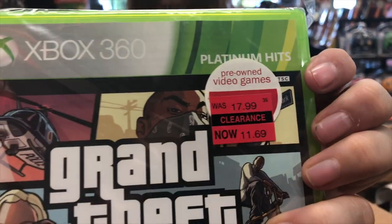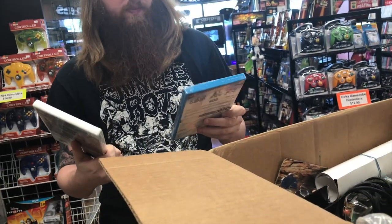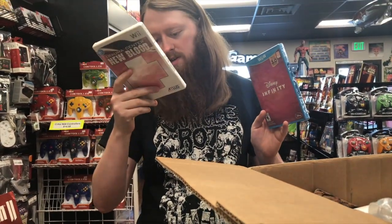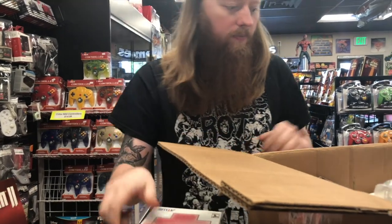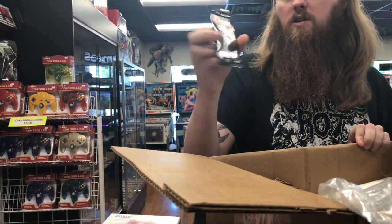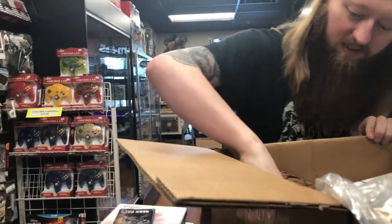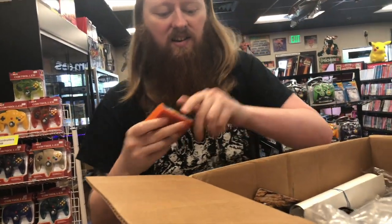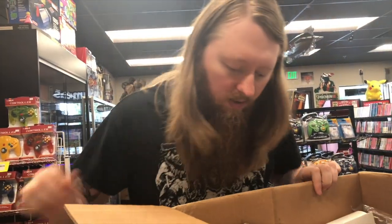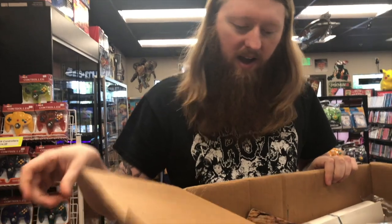It says pre-owned video games. Some of them are sealed. Disney Infinity, sealed Trauma Center New Blood, but this is a weird seal. That might be a reseal. Atlus seals are weird sometimes, so who knows? We'll have to look into it. Gears of War 4 gear pack. That's going towards my tattoo. We have little Crash and Spyro like Burger King toys. There's another gear pack thing.